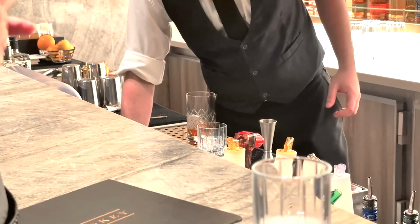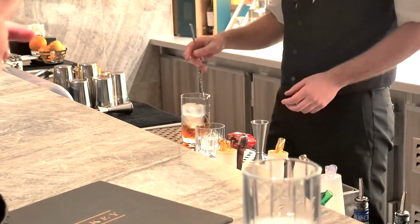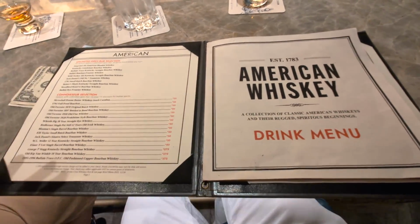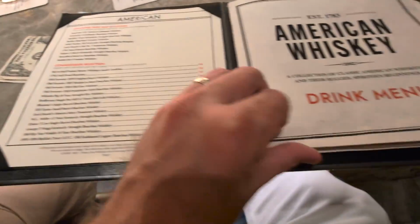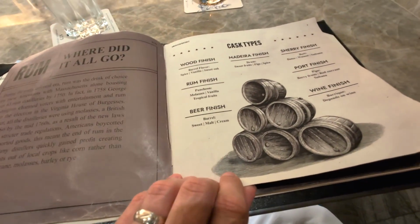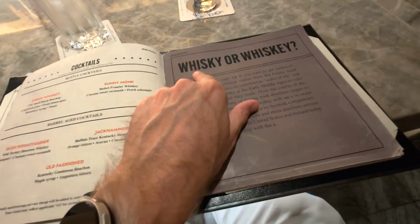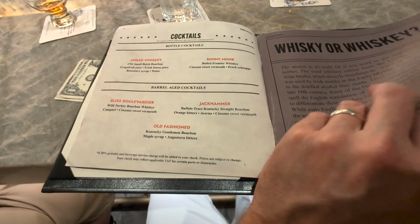Back at the whiskey bar. Good selection, good bar staff, nice atmosphere, like deer. Also, the menu here is different than the whiskey bar on some other ships, or maybe they changed it across the fleet, I don't know. But you've got a whole section of American whiskeys, and then they have kind of cool information on how whiskey's made and some history stuff. Love talking about that to people. They do have whiskey-based cocktails, but it's a full bar.